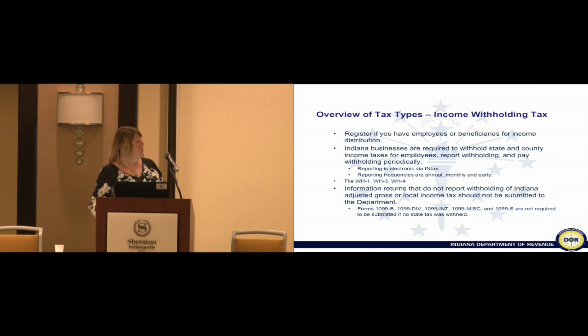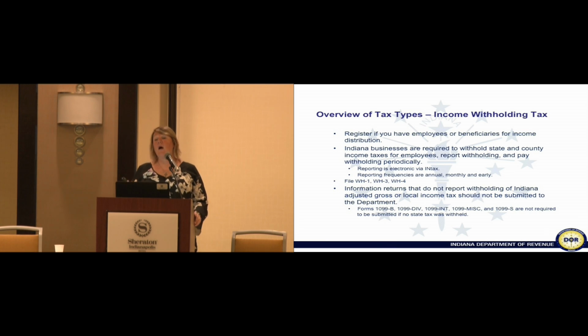So the registration is through the BT1. You fill out the WH1 to remit and report the taxes each month or year, and then you fill out the WH3 to reconcile and send us the W2s. And then the WH4 is the form that you have the employee fill out, comparable to the federal W4, but that WH4 lets you know what county that employee lived in on January 1st, because we know the lock-in date for county tax is January 1st.